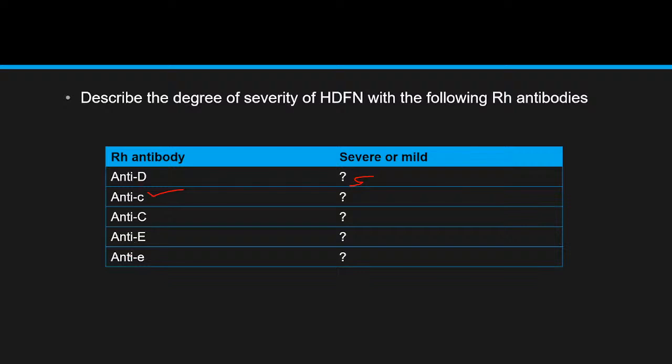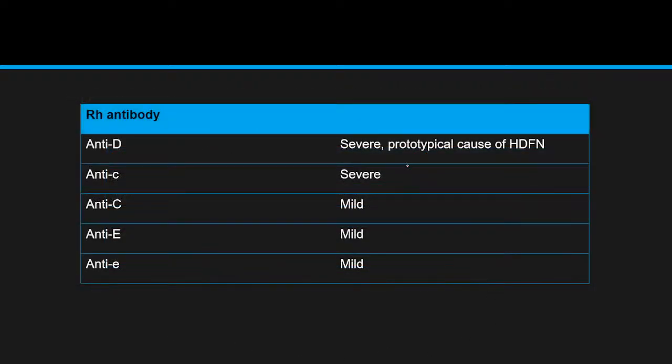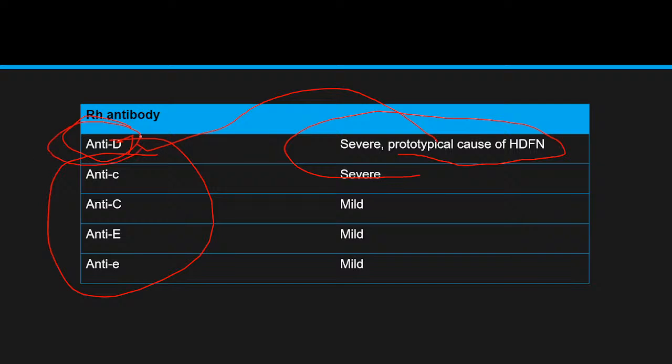Look at how everything is arranged. They're arranged based on their immunogenicity, di ba? So this will be severe as well, and then everything else will be mild. All right? Okay? It's also the prototypical cause of HDFN. When I say prototypical, it is the number one cause, the primal cause of HDFN among all of these. All right? Anti-D is the most severe one.